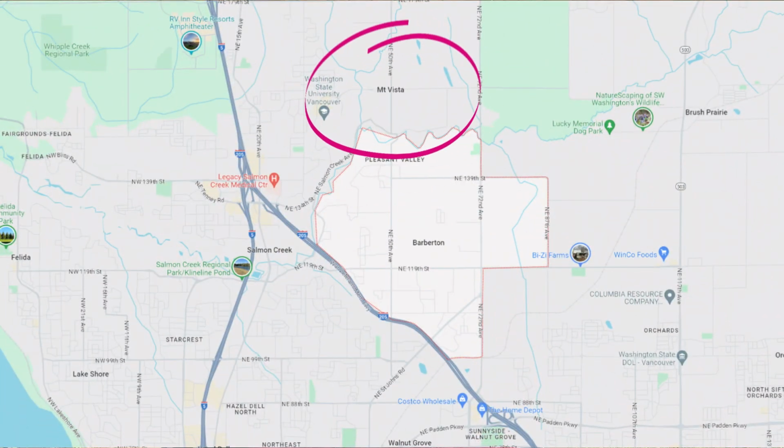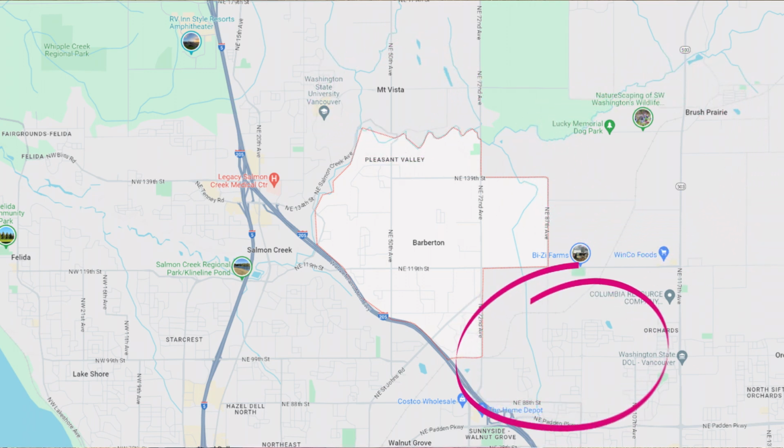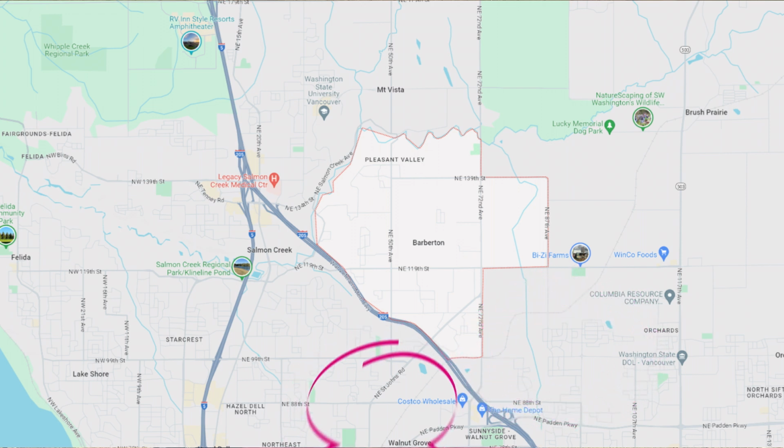But the Barberton neighborhood is bordered by Mount Vista to the north and northwest, and then Brush Prairie to the east, the Five Corners neighborhood to the southeast, Walnut Grove to the south, and Salmon Creek to the southwest. Also, a good portion of Barberton has Interstate 205 kind of as a little divider between Salmon Creek and itself. It's kind of nestled up here just south of the Washington State campus.